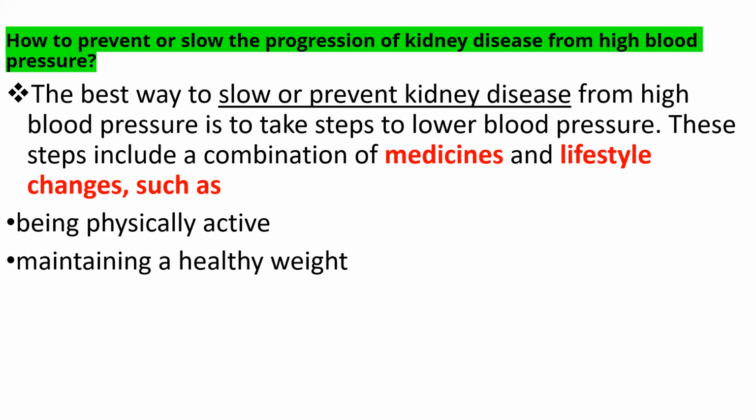So maintaining a healthy weight will also help a person slow the progress of kidney disease, which is associated with high blood pressure. What you need to do is, if you are overweight, or if you have obesity, your first aim is always to reduce your weight.